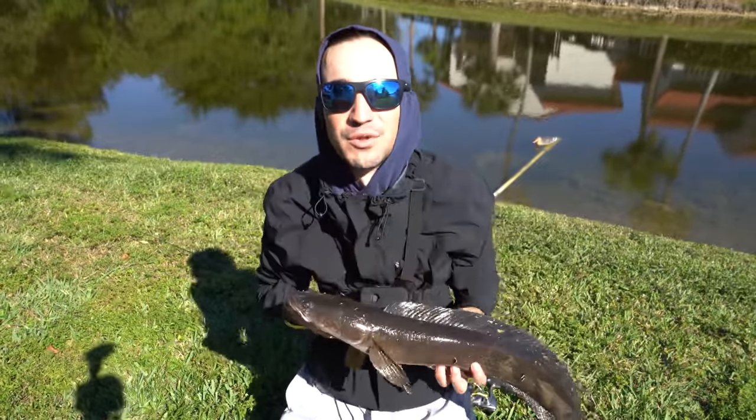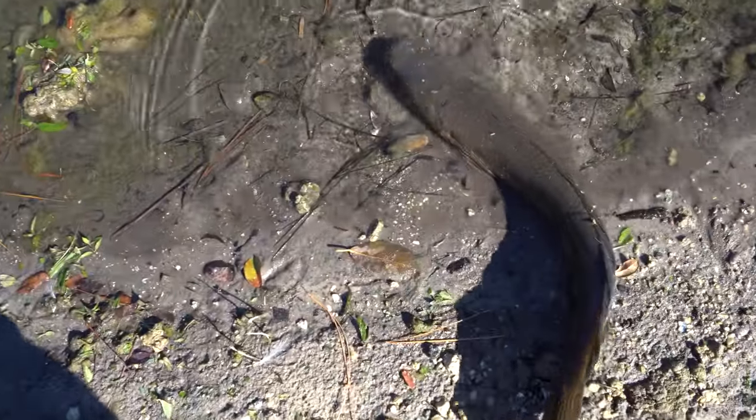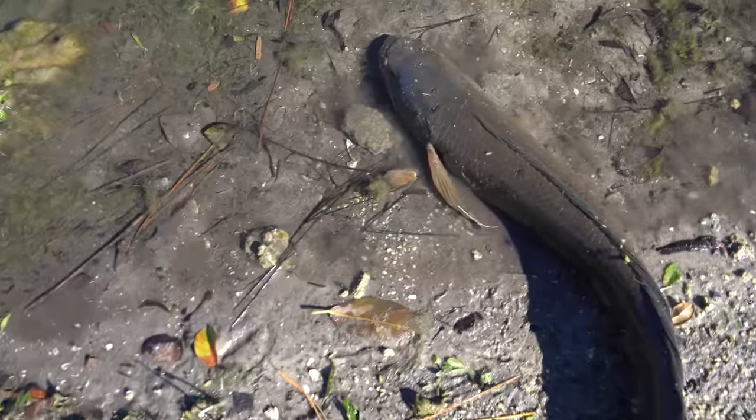Now let me show you guys something really cool. I'm gonna show you guys how this fish right here gets his name. Watch this. Ready? Look at him slither. He's slithering right back in the water. Look at this, he's got his head in a little. Go ahead, buddy. There he goes.